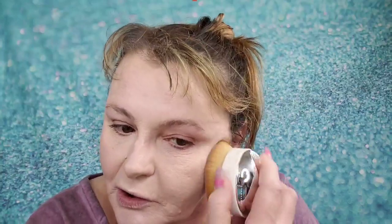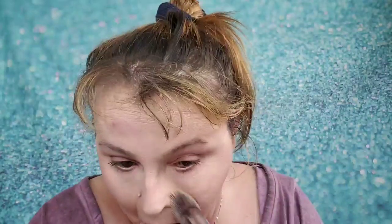Now, I do use it with a little bit of foundation, and I like to go right in here just to kind of build this coverage up. And the reason why I use this to build it up in here is because it adds coverage without adding thickness, without adding a layer to that. Where if I come on here and I come in here, you see how it's really kind of adding more to it, and I don't want to do that.